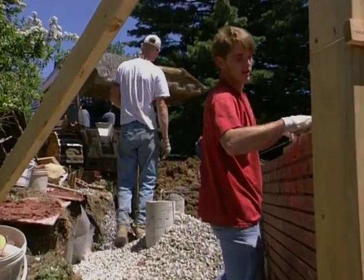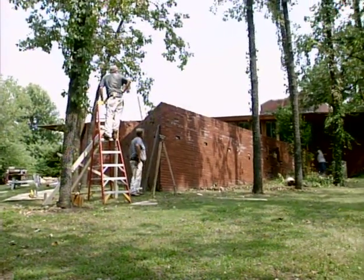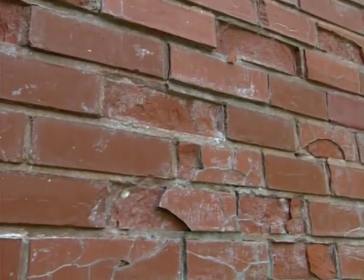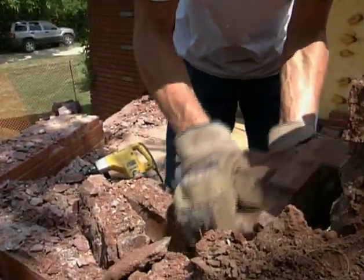Saving the house was one thing. The accompanying challenge, restoring it, proved to be quite another. The condition of the house was quite questionable. We weren't quite sure how many structural problems we had. The brick walls were all deteriorating from just the elements, the water getting behind them, freezing and thawing. It was just really in very, very bad repair.